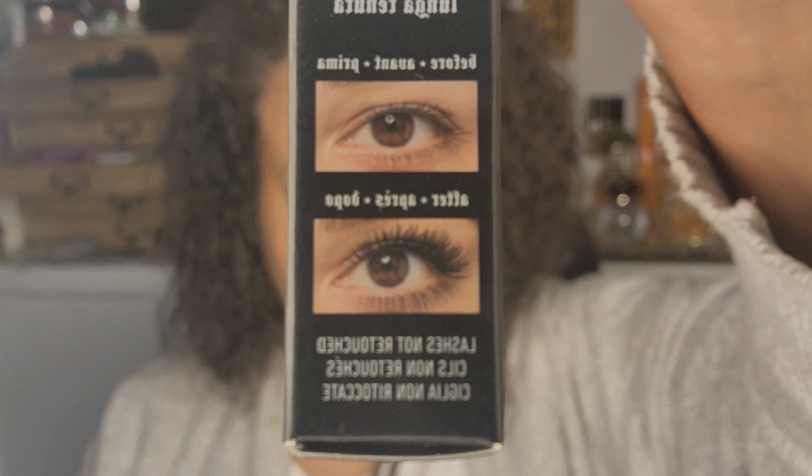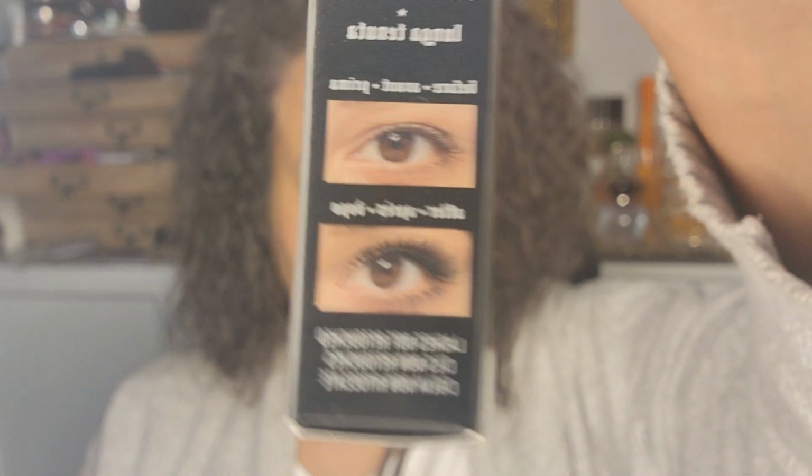This is the before and the after. Let's see if we can get results like that. I doubt it because my eyelashes aren't that long. Go Big or Go Home by Kat Von D.